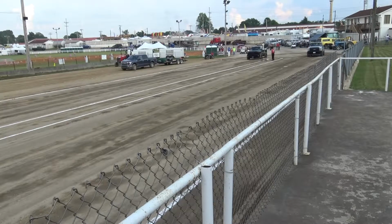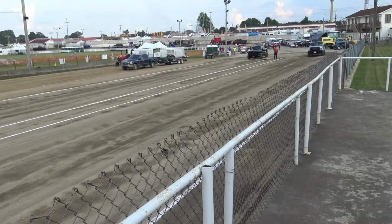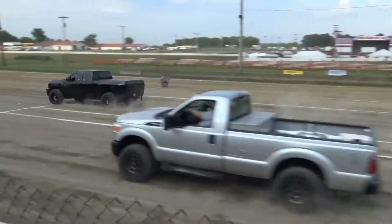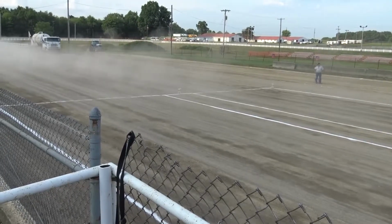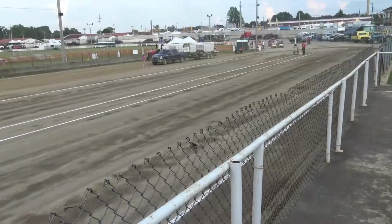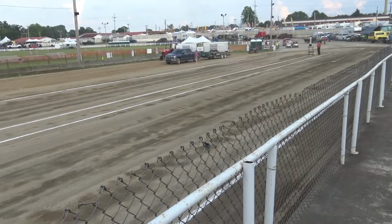You saw that Chevrolet get out to an early lead in the last run. Let's see if we can hold on to it this time. David Ellenberger versus Tom J. They're both set to go. Loser on this round is out. Chevrolet pulled out that go. He kept his lead. You can see that black Chevy is really strong off the line. David Ellenberger with one loss and one win, so he is still in the competition.